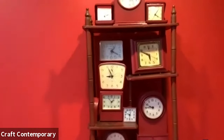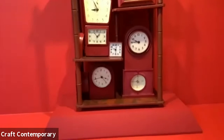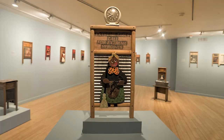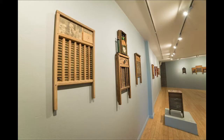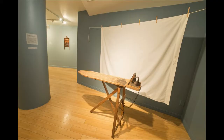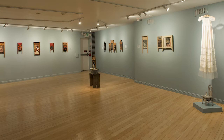And back in 2017, Julia, if you could share a couple of those images. We have an image from her exhibition, which focused on her washboard assemblages, called Keeping It Clean. Many of those pieces also had clocks as part of them. Her pieces here in Making Time also have clocks that dominate the structures of the pieces as well. And Keeping It Clean was set up almost like a cycle. There was this blue that transitioned through the gallery space as you walked around, going from a lighter to darker blue, that referenced what an actual wash cycle would be, and that cycle of cleansing, or the attempt to cleanse ourselves.